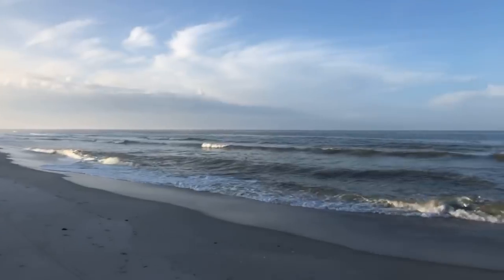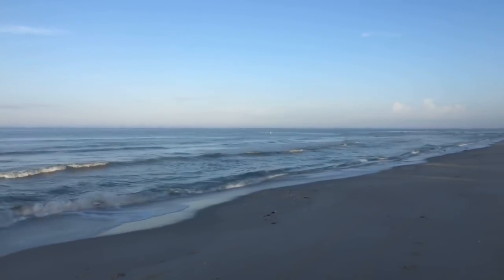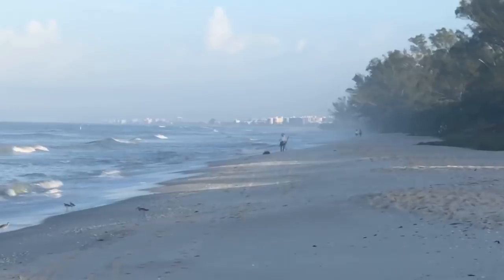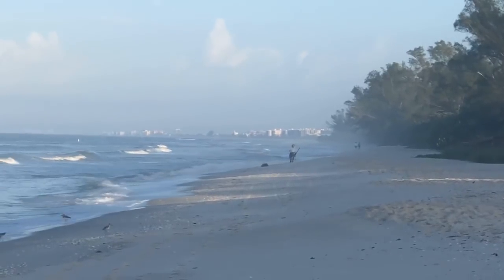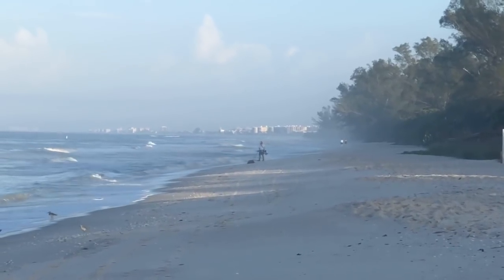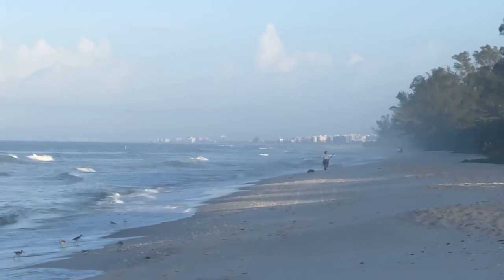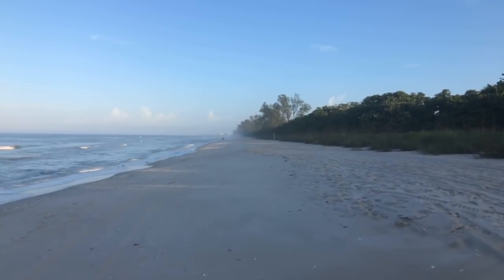Same thing both directions as we look up and down the beach. A lot of spray, a lot of mist in the air this morning. As we look up to the north here. Barely see the condos up there. They just kind of fade off into the mist. Definitely smell that red tide.